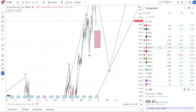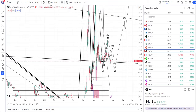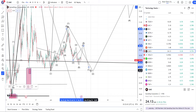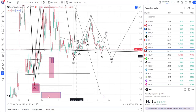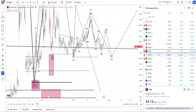Let's go to the GME and AMC stocks. So GME and AMC, I do believe it's in a connector wave of some kind here that needs to finish up. Something like this maybe, but then I think we get one more leg lower to retest this area at 2248, and then if it can hold it, great. If it can't, then we're looking at a big connector wave that will take us down to these lower areas, down to $18 or lower, just so you know.